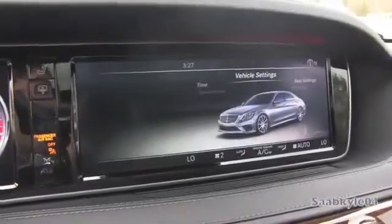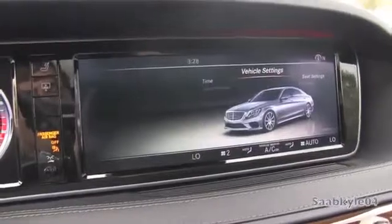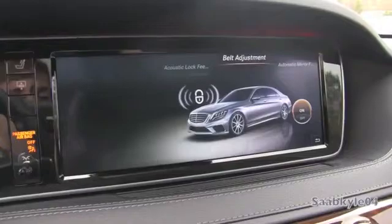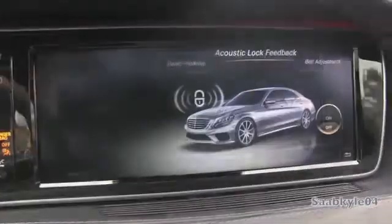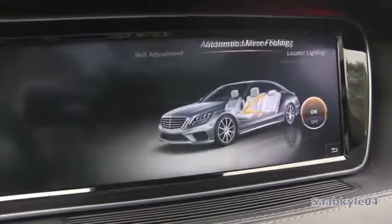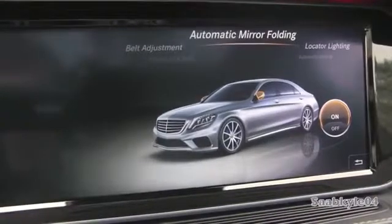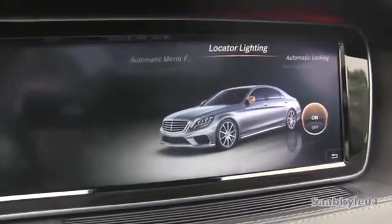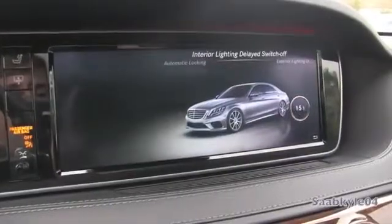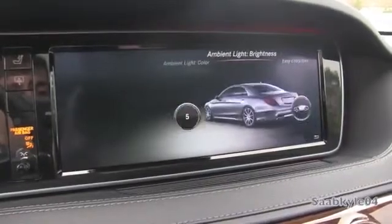Now this is where you can pretty much customize every single aspect of the vehicle to your particular taste. So for vehicle settings, these are all the different personalizable options. And what's so neat is how interactive the menu is. Even on the mirror folding screen, the mirrors automatically tilt in, letting you know exactly what you're looking at. Like I said, it goes pretty in-depth.